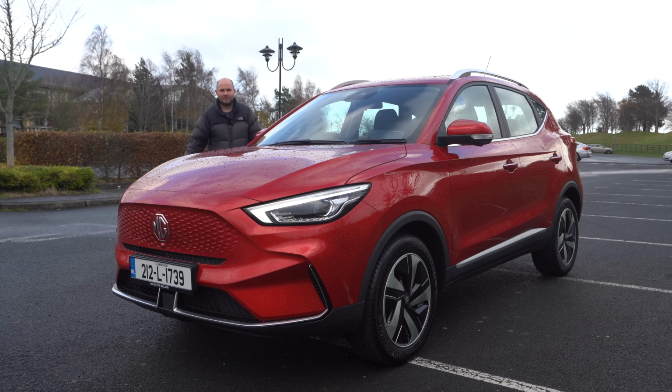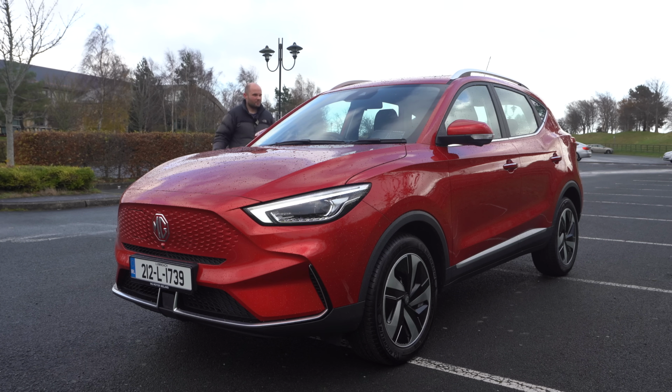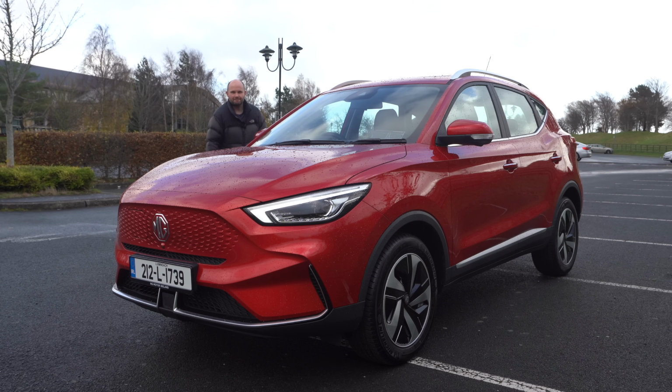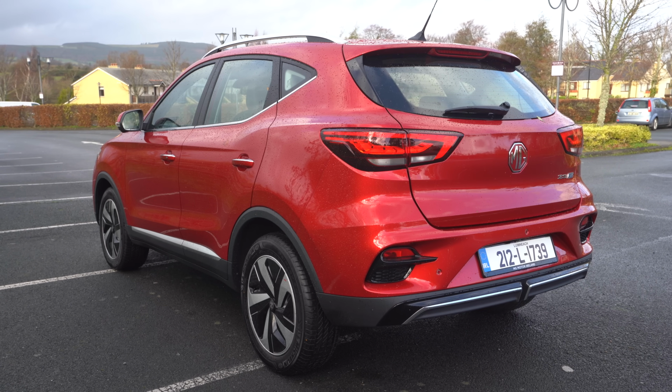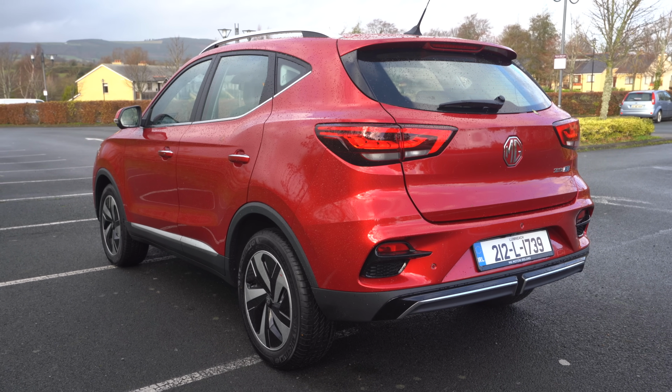So let's check out the revised version of this really growing in popularity car here on Nobby on Cars. And hello to the people of Limerick. See my reg? I deliberately took a car that didn't have a Dublin reg on it today.